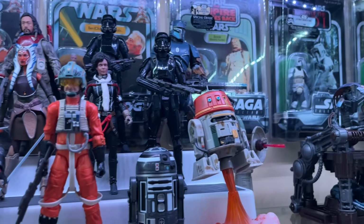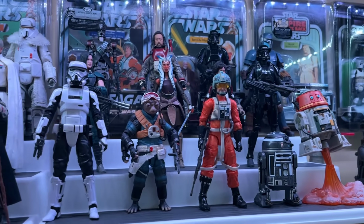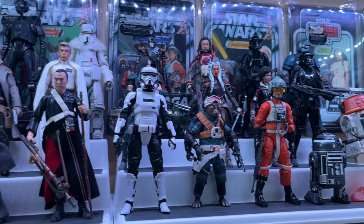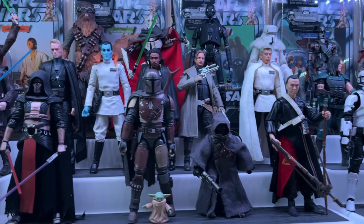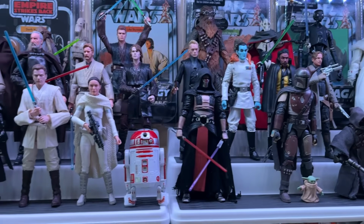And here I got some Black Series love on top. So here I got some Black Series figures displayed, as you can see, from The Mandalorian, from Rogue One, from Solo, from a whole bunch of different movies, and really nice sculpts of the characters. And I'm using those same stands, those spice racks, to display them so you can see them all. And I'll just work my way slowly over here so you can see all the figures.